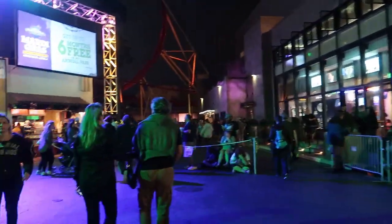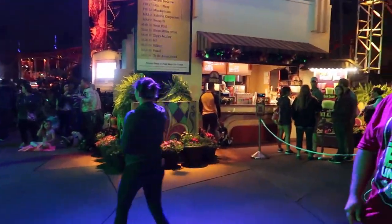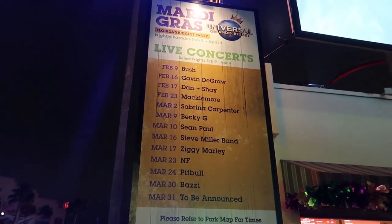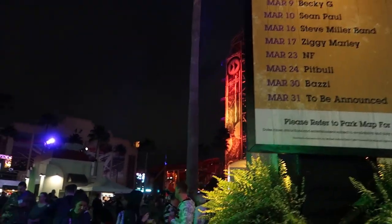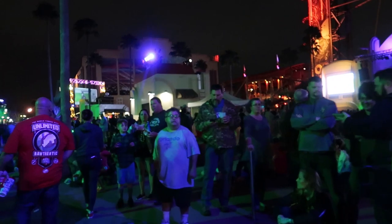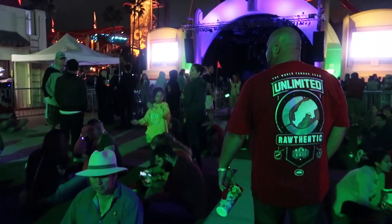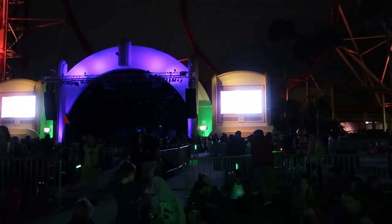So as well as all the food and the Mardi Gras parade, you then get live concerts, so you can have a little look at who's on. Tonight, February 9th, is Bush. And this is where you go to watch the show, so you can see it's already pretty crowded because the parade is going to be on soon. But here's the stage.